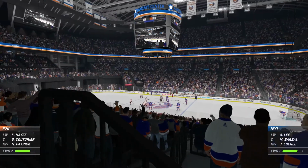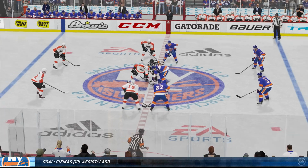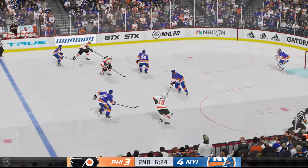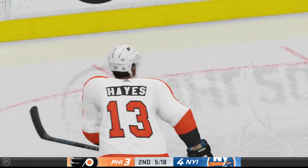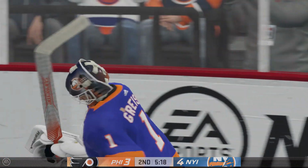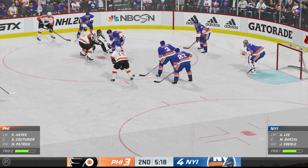New York's jumped out to a one-goal lead here in the second. Breaking the tie was critical. Now you can play in front and try and dictate the pace of the game. Here's an on-man rush. Comes up with the stop. Andrew Lack, time of the goal, 14 minutes, 28 seconds. The Islanders have been the better team, leading in the shot department, and they lead it on the scoreboard.